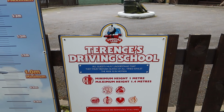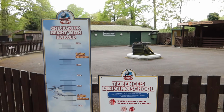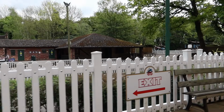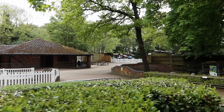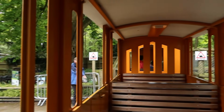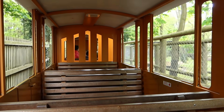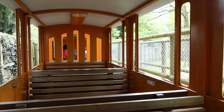But there's a minimum height of 1 metre and a max height of 1.4. So sorry, Charlotte, you won't be able to go on there. And because it's really quiet today here at Drayton Manor, we thought we'd come back on the train down to Thomasland. Yeah, you've got the small play area over there as well that is Thomas themed. You've gone from having no rides on Thomas to 2 within 10 minutes, Charlotte.